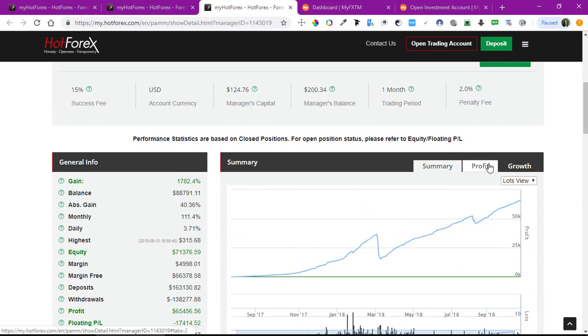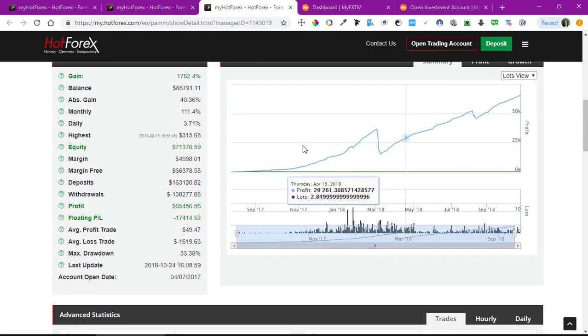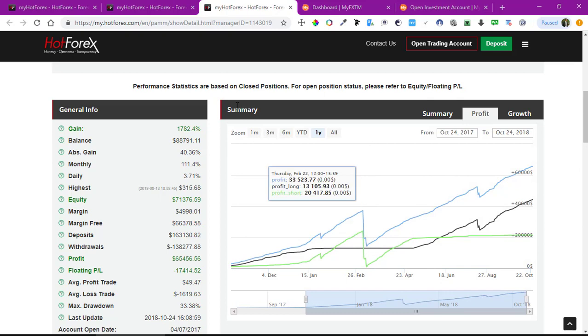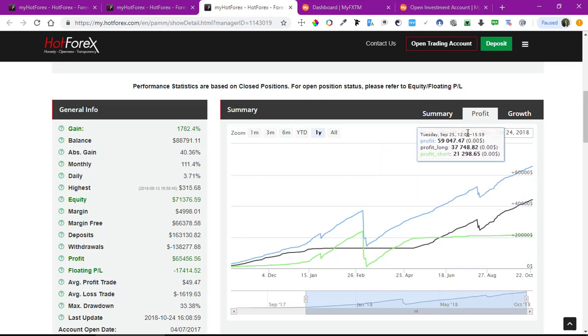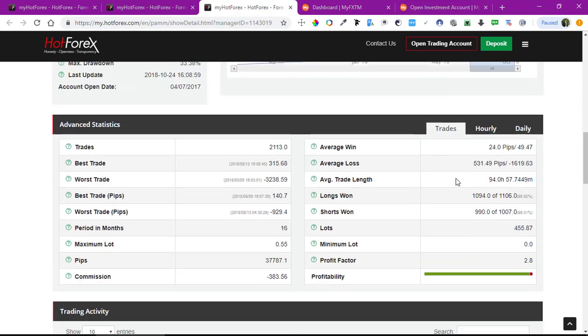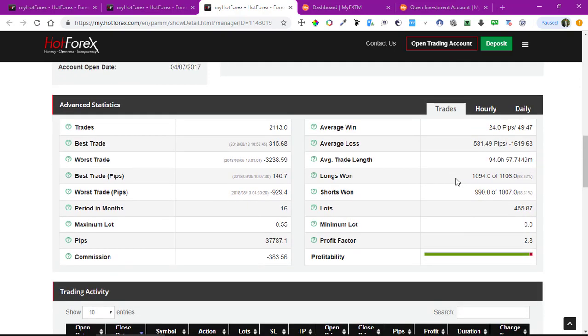Then you come to profit. This is the summary chart. If you know how to study a chart, you check the summary chart, upward profits. You see the profit chart, 1 minute a day and so on and so forth. 2017, 2018. Then growth, you see their growth levels. That way you scroll down to the second part of it.